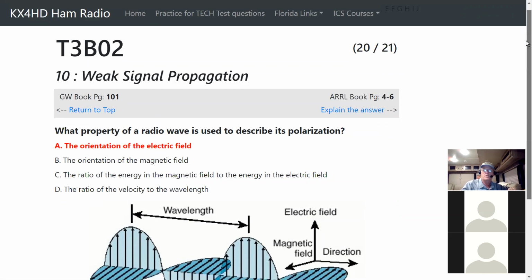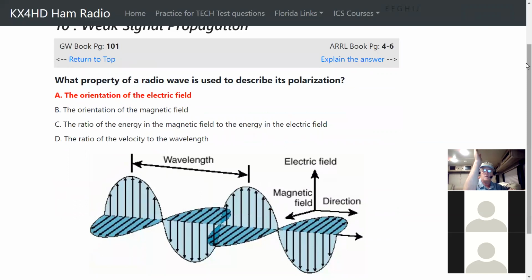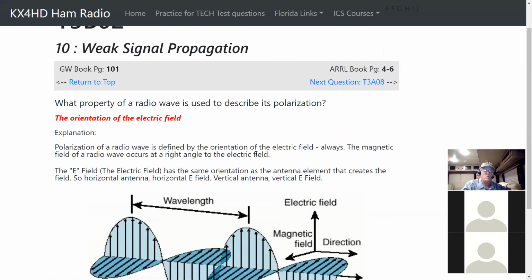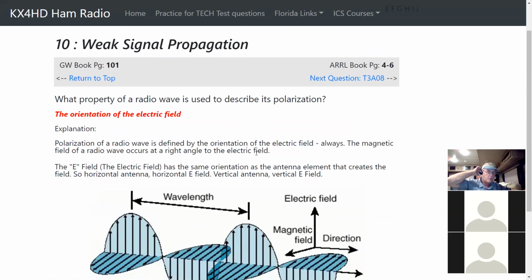And that's back when I was describing if the antenna is oriented up and down, your signals are going to go out. If your antenna is horizontal, your signals are going to go up and down. Polarization of a radio wave is defined by the orientation of the electric field always. The magnetic field of a radio wave occurs at right angles to the electric field.